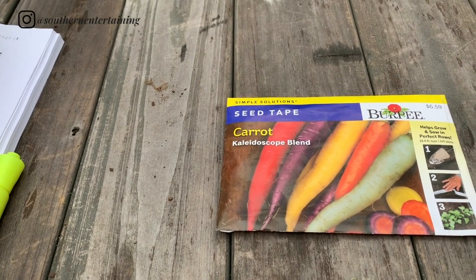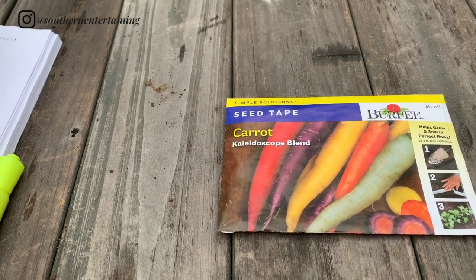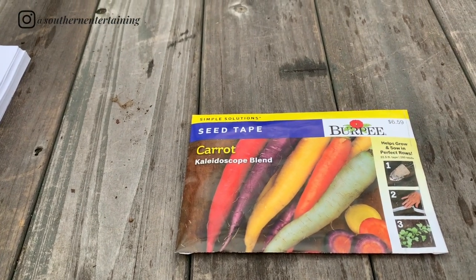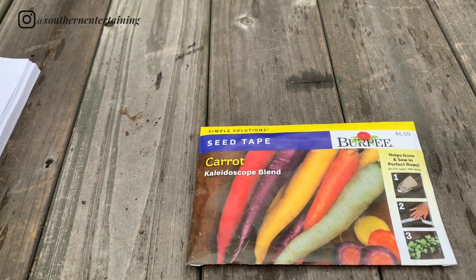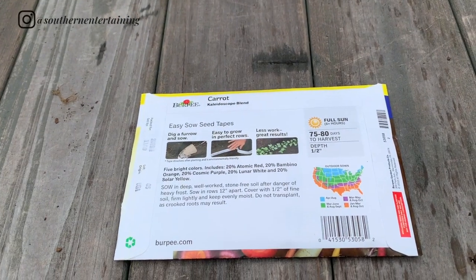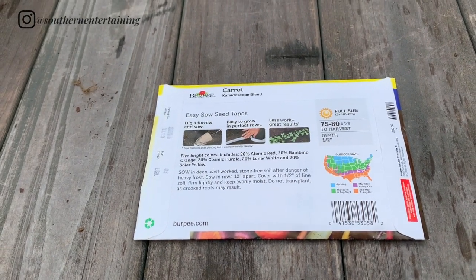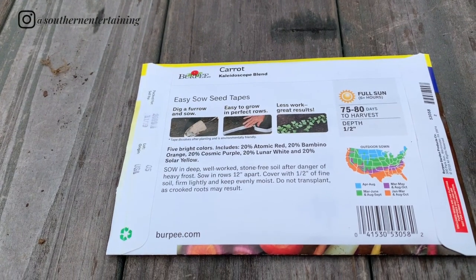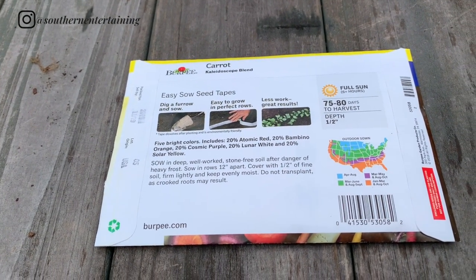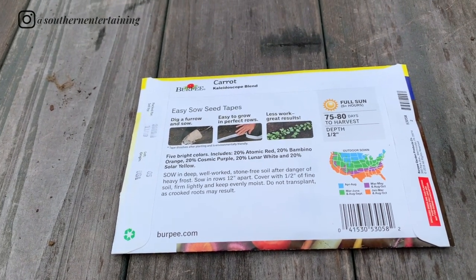And I got this kaleidoscope blend because, once again, I thought it was pretty, the colors, and because I like to grow things that you can't on a normal basis find in the regular grocery store. I like to try new things that you can't find. So with this mix right here, they have an assortment, and it's 20% Atomic Red, 20% Bambino Orange, 20% Cosmic Purple, 20% Lunar White, and 20% Solar Yellow.